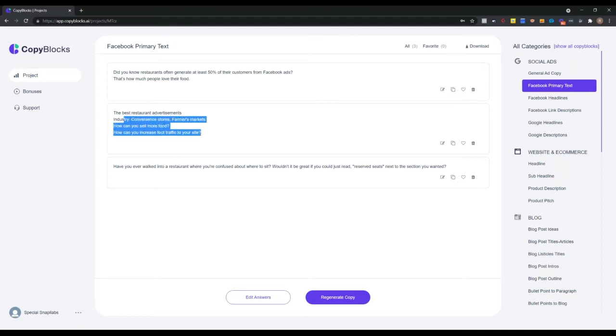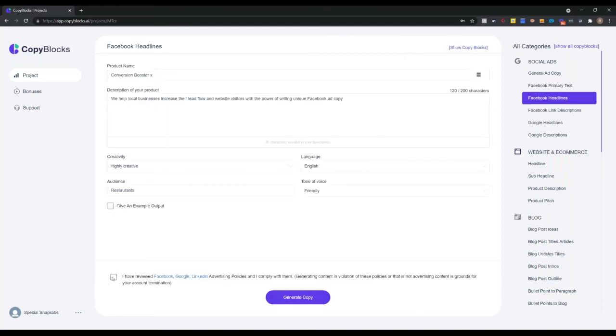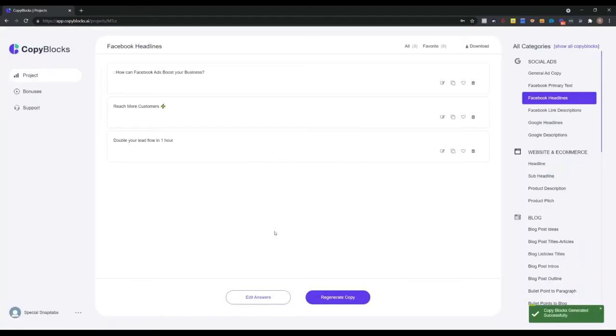So these are headlines. Have you ever walked into a restaurant where you're confused about where to sit? Wouldn't it be great if you could just reserve a seat next to the section you wanted? Now, what I can do is go ahead and combine these and create a killer Facebook primary text that will go along with my ad. Same goes for the headlines, and I can do this on and on. Give it a second. All right. These are really powerful headlines.